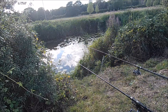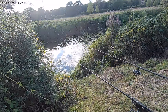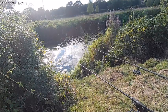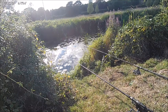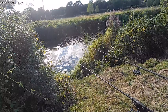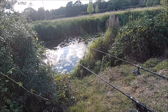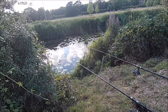Yes, a beautiful summer's evening on the River Adur up at the lock. This is the lower lock. Trying to catch my first ever river carp. I think it was always going to be tough.